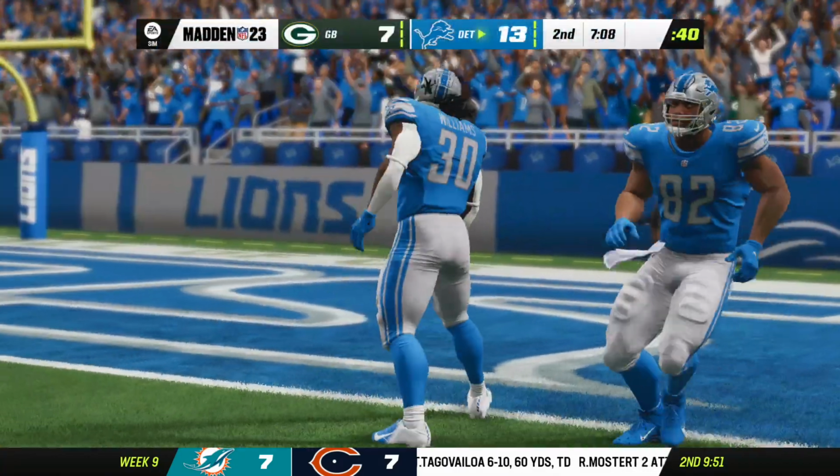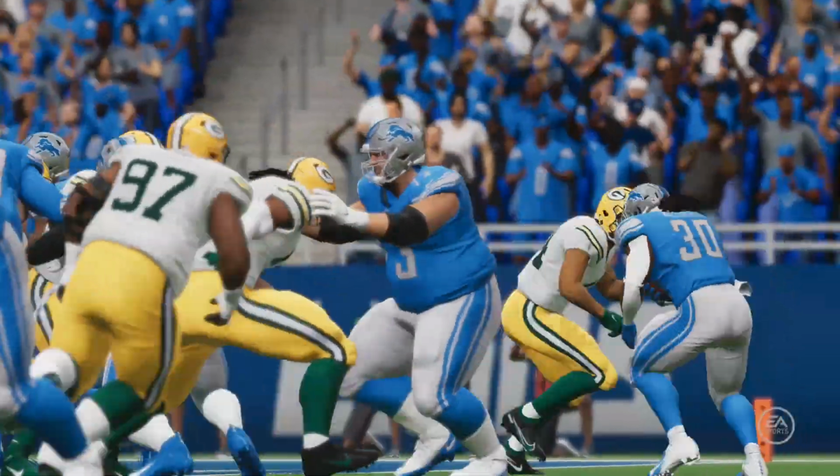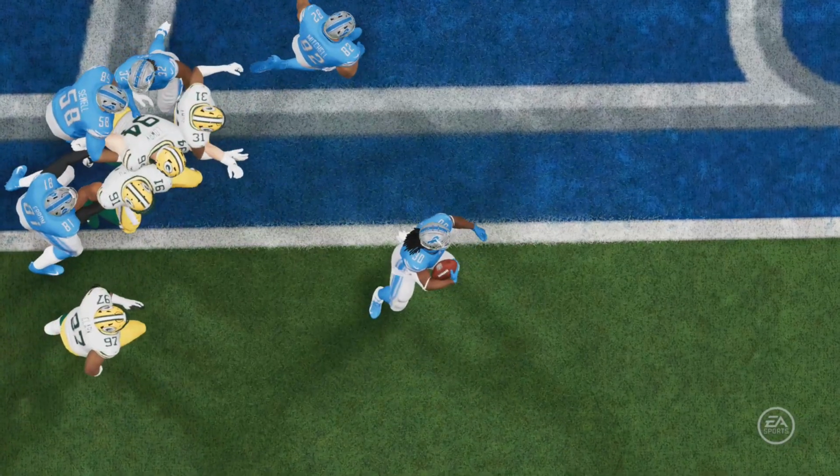So his strong first half continues as he finds the end zone here for the 2nd time. And definitely good blocking at the point of attack, and you just have to love watching the way he can create space down near the goal line, and he's able to take it into the end zone.